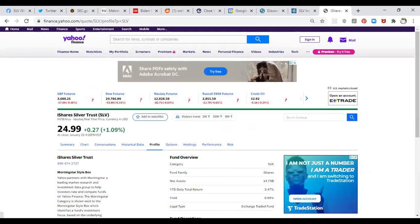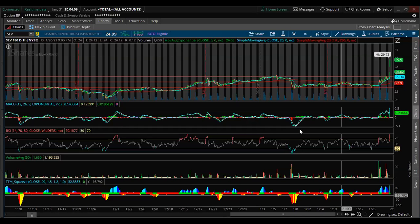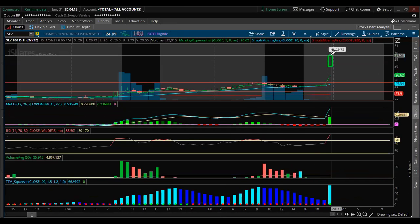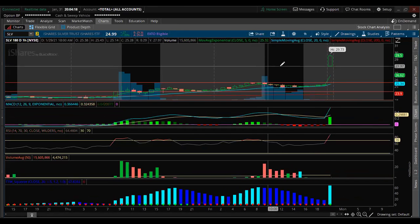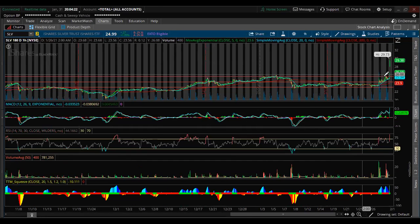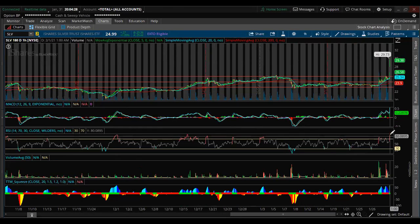We were talking about it on CNBC on Thursday, how someone on Reddit said there's no reason the price of silver should be at $24. I didn't even know it came up to $29. This is why the hour chart is important. Look at that. But it's still overbought.